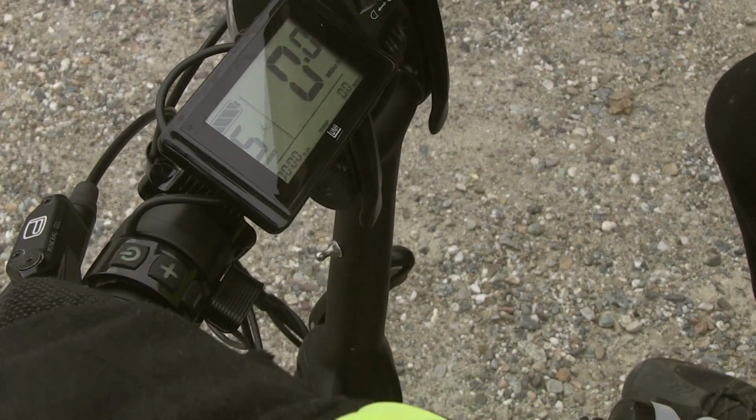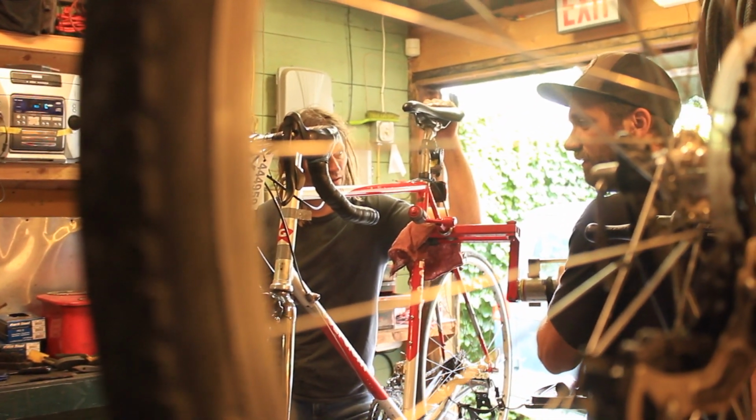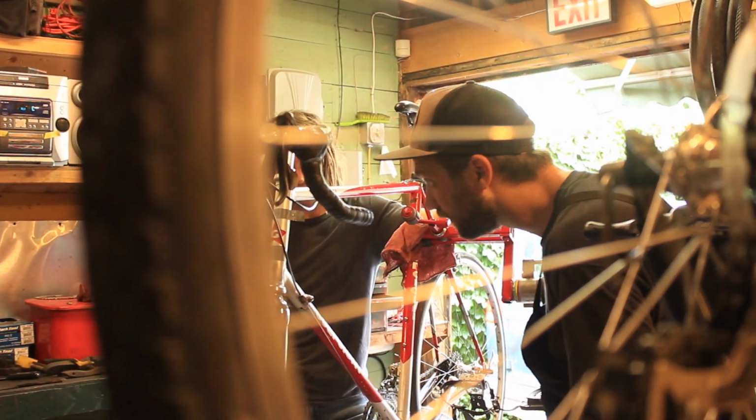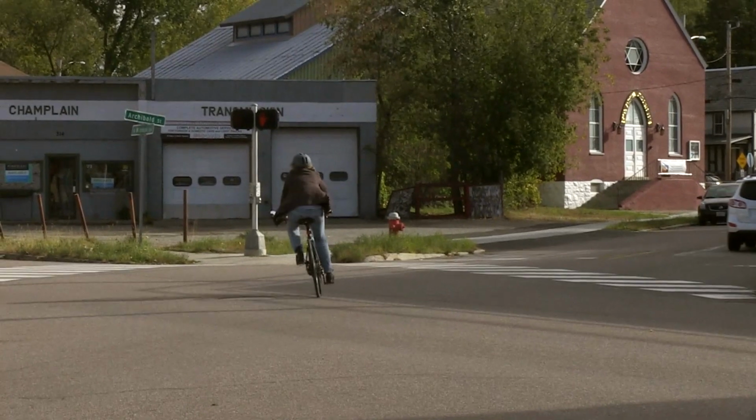In our experience, the Bafang product works quite well. The setup and installation is something that I would recommend having a professional mechanic do because it can be quite intensive. We're happy to provide counsel or specific advice on if this is a good motor unit for you to use on your bike.